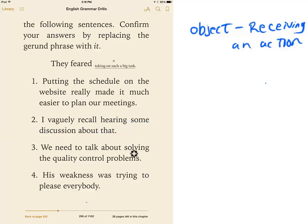How about this one? We need to talk about solving the quality control problems. We will need. So need is the verb, and solving is the gerund. We need to talk about it. I can replace this whole phrase with it. So I know it's the gerund, solving the quality control problems. Can I change solving into a verb? We need to talk about will solve the quality control problems. Well, that doesn't make sense. So I know that solving, even though it looks like a verb, can't be a verb because I cannot change the tense. So it's acting as a gerund because I can replace it with it. We need to talk about it.